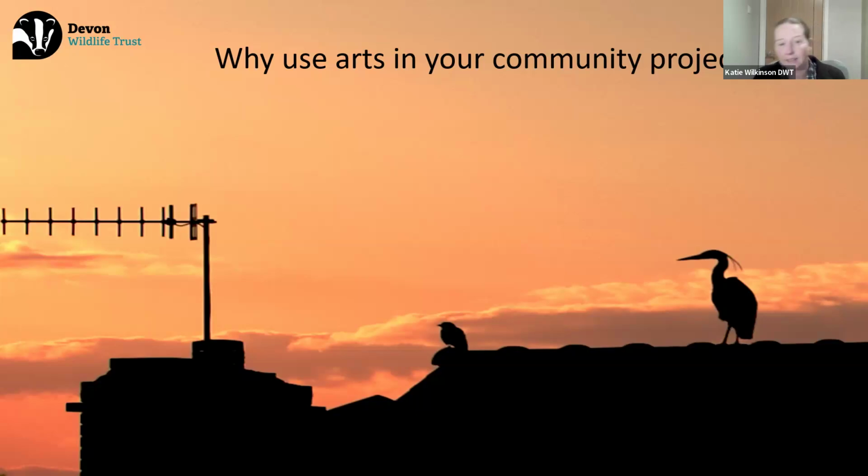Lots of people paint and draw and write and sing and dance and perform, with nature as their inspiration, or in fact, nature as their backdrop as well. Art allows people to explore the natural world in a different way as well. It allows us to learn about our natural world in a non-academic way, which actually can really help people that have different learning styles, and different diversities within that.